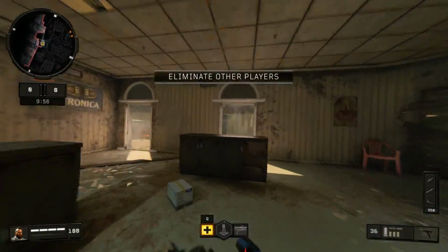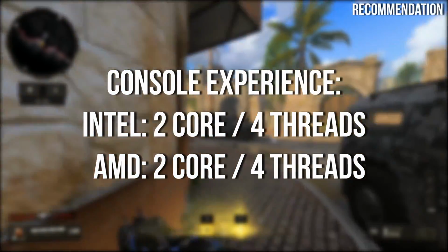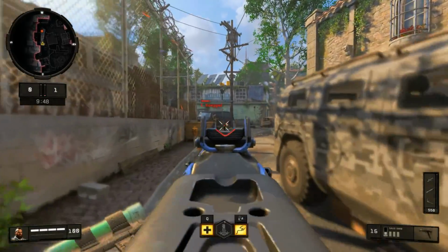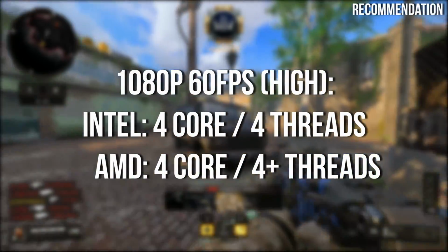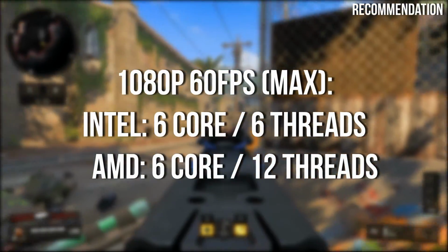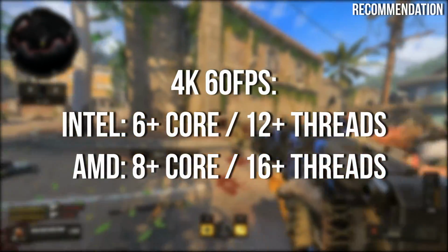So let's do that. If you're looking for console-esque gameplay, then a dual-core hyper-threaded Pentium or i3 is more than sufficient to give you a satisfactory experience. For 60 FPS at decent settings, then quad-core chips are the way to go, but if you want to rock a solid 60 along with max settings, then hexa-core chips will give you what you're looking for, and anything more than that is really just either headroom for higher refresh rates or allows for extremely intensive workloads.